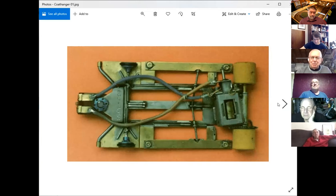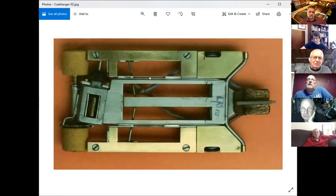This is probably one of the last cars that I built, towards the end of my first career in stock car racing, which ended in '89. This car had a spring steel center section. It had this bloody great piece of 3/32 wire across the front. I called this the coat hanger design. It had these big pans under the wheels. It had very little weight at the back or in the middle of the car.